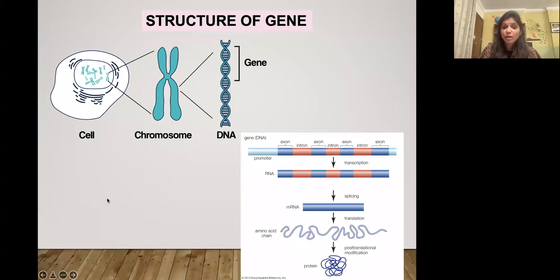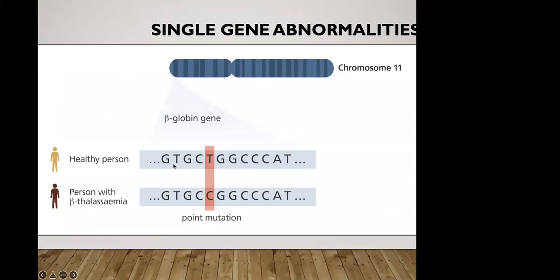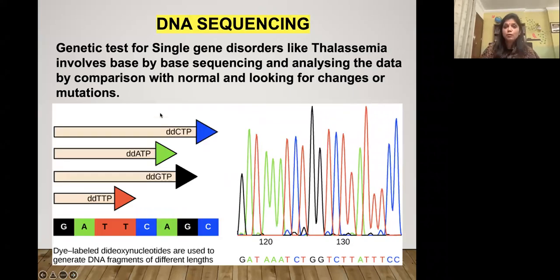Now, coming to the single gene syndrome, genes are structures which are inside the chromosomes, and they have exons, introns, promoters, and they actually transcribe and translate into the various proteins. And single gene abnormalities occur usually due to point mutations, which means that, when there is a sequence of nucleotides which is forming the gene, there is a change at a particular position of the sequence of the gene, which disrupts the reading frame and hence disrupts the protein function. So the test for single gene disorders is to sequence the gene, to sequence the DNA, to be able to pick up that change in the sequence or change in the reading frame.